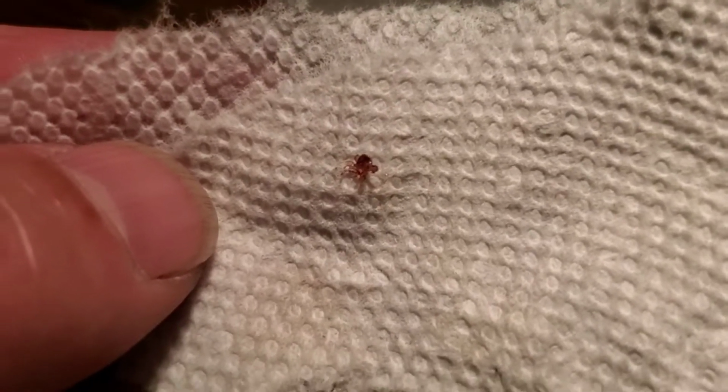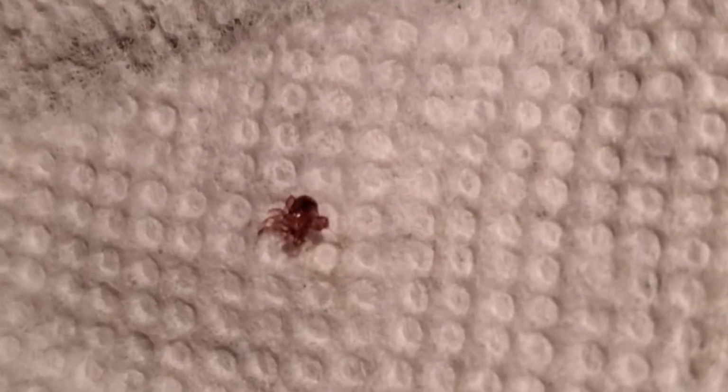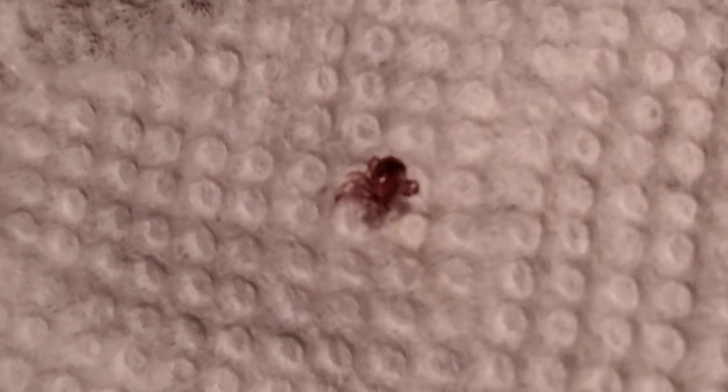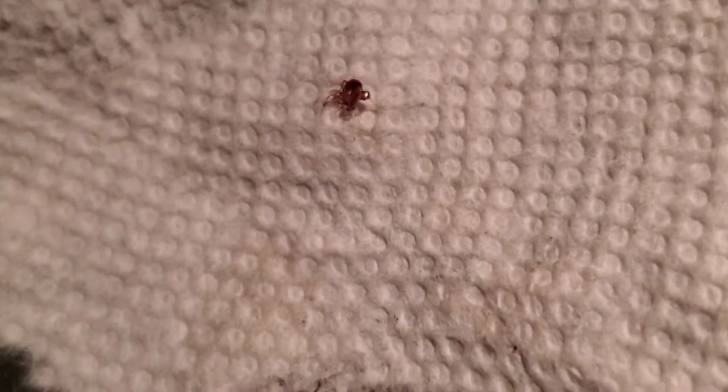More ticks. Yep, that is indeed and in fact a tick. That little son of a bitch, I just caught him crawling on me. And he is a tiny little dude. Like, that is a small little baby tick. No bueno. No bueno at all. I killed him, of course.